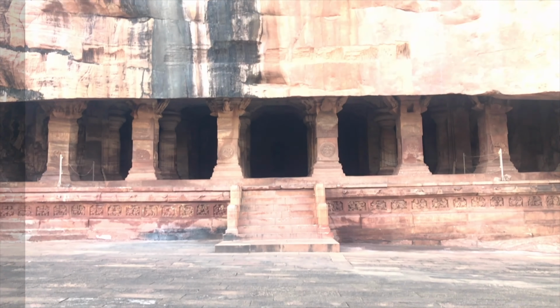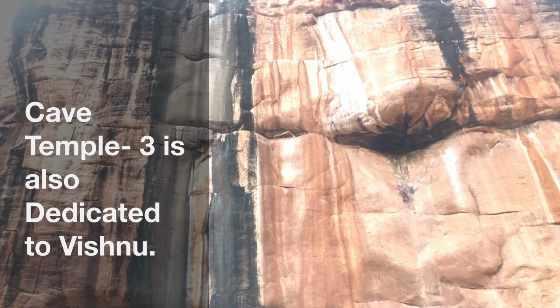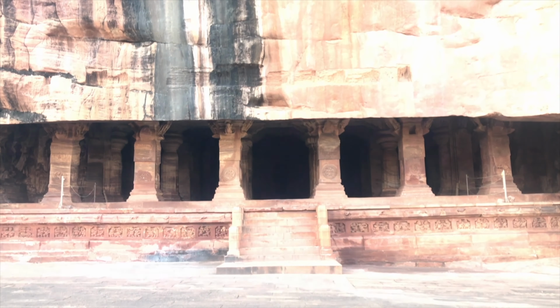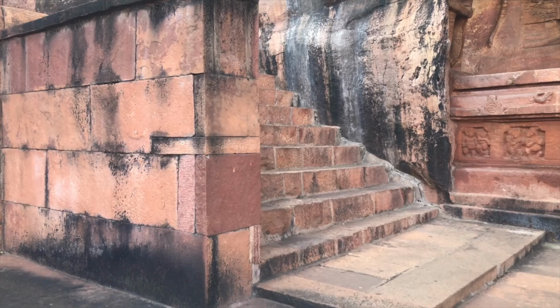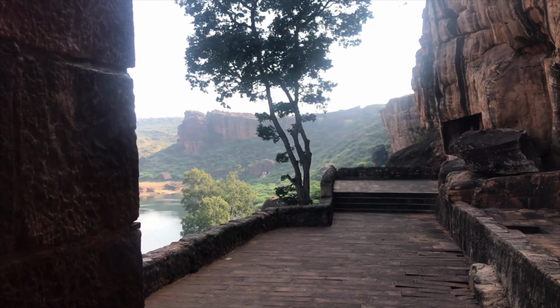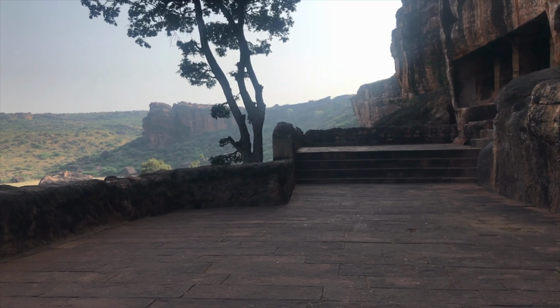Cave number 3 is also dedicated to Vishnu and it is the largest one in the complex. I'm now walking towards cave number 4, which is dedicated to the Tirthankaras of Jainism.